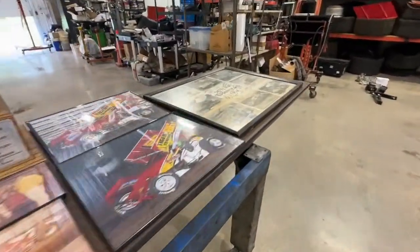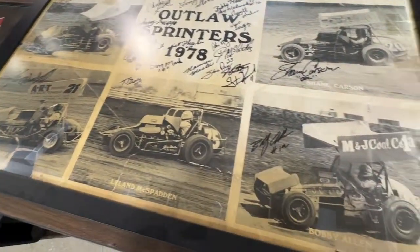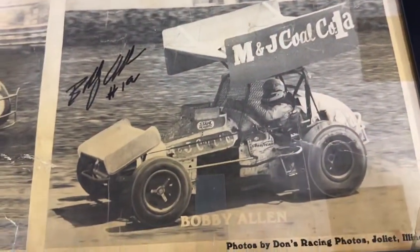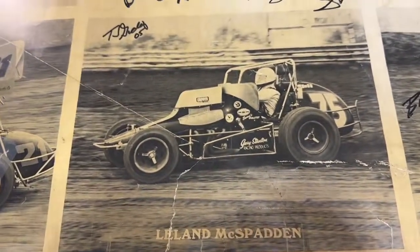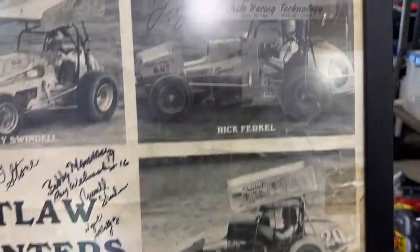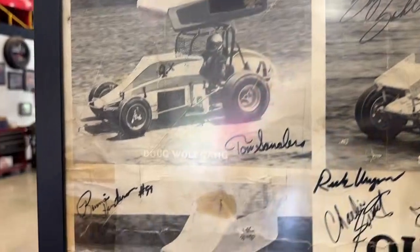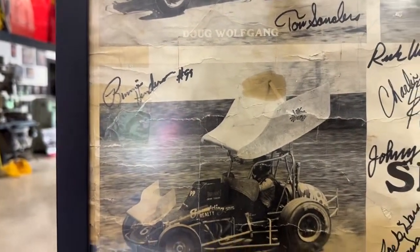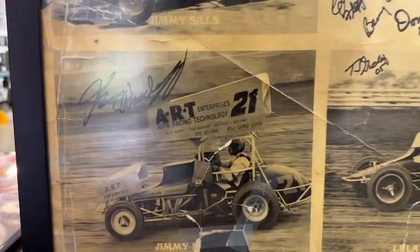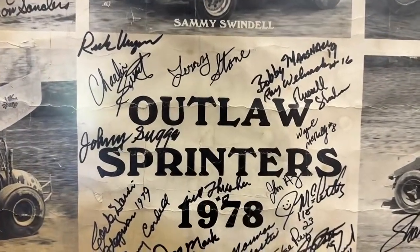And I did notice back here, you got some super cool old pictures from 1978. Just some of the names on here are next level, aren't they? Yes. Bobby Allen, Shane Carson, Rick Ferkel. It's when the World of Outlaws first started. First race was in Mesquite, Texas. That's where the Outlaws started. Jimmy Sills was running for them, and Tommy Sanders. Steve just got out of our dad and them's car and got into Carl's car, and then Jimmy Sills came and drove. That's so cool.